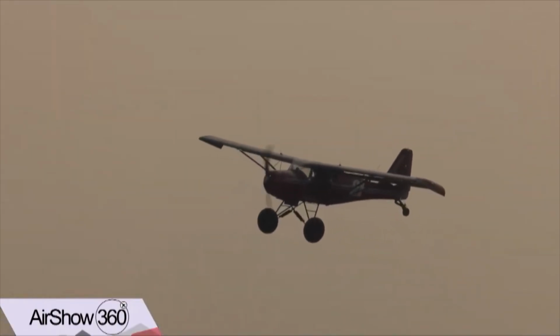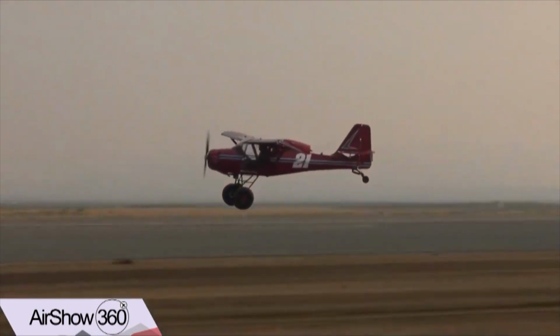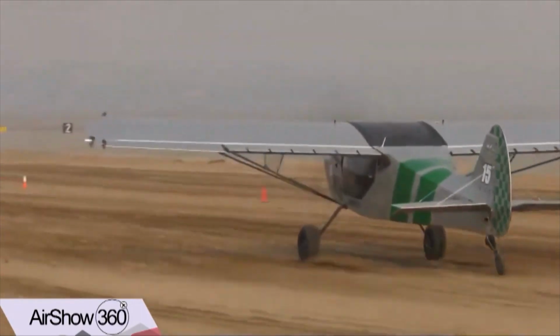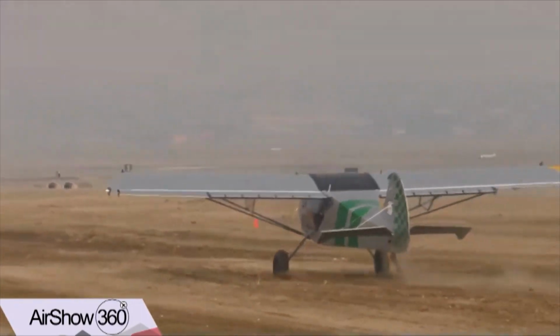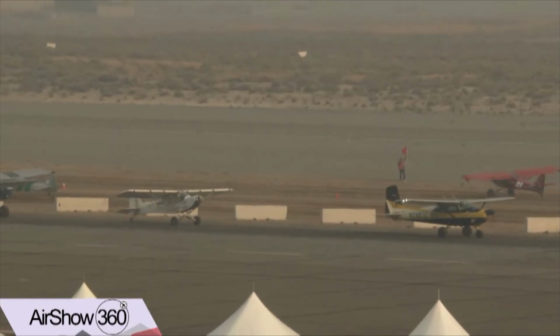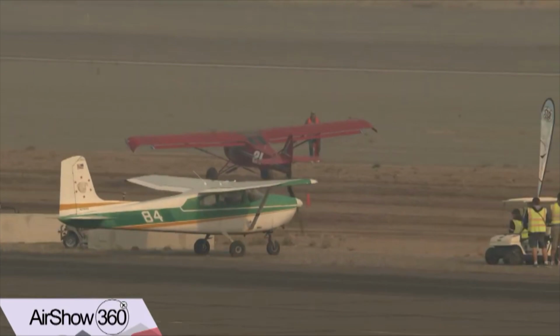Lane 1, scratch on the line. Floating her on down to the start-finish line. Looks like Kevin Palmer gets her stopped first, winning the drag. Here's the race we like to see.